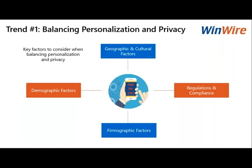The other part is geographic and cultural factors. So for example, similar to demographic factors, the level of personalization and privacy that you're willing to accept in North America versus Europe versus Asia versus other individual countries and locations, states and locations within those areas may be different. So when I present this, the key question I get is, yeah, okay, Brad, that makes sense. That sounds good. But what does that have to do with my CRM?